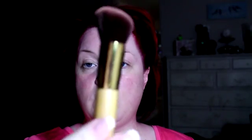I also got a little Amazonian Clay 12-hour blush in Fearless that I wanted to try. I think that's so pretty. So I'm going to try that, see how that looks on me. And I have these two new Tarte brushes. This one is more like a contouring brush, I would think, or you could even use it as a foundation brush, but as you know, I don't really care to use brushes for foundation, but you could use it for that. And this one I'm going to use as a blush and a highlighter. This is angled too.